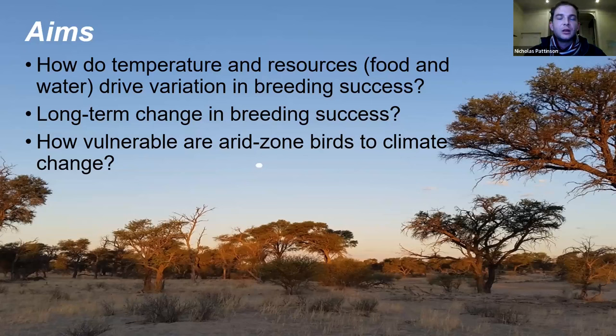And then lastly, how does all of that fit into the picture of how vulnerable Arizona birds, and obviously specifically the hornbill, are to the rapid climate change that they're experiencing?